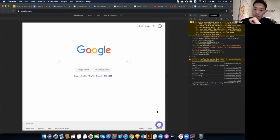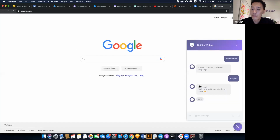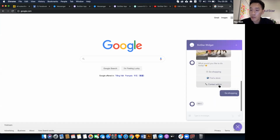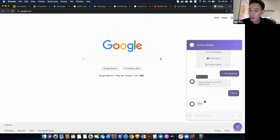Voila, you can see that, oh my God, sorry, excuse me, this thing just keeps popping up. You can see that BotStar is appearing on google.com. So this is how we in the BotStar team usually test out the web widgets as well. Yep, this is how the mini course bot is looking right now on the website.